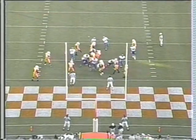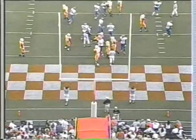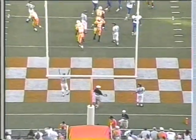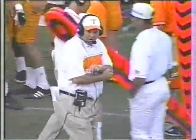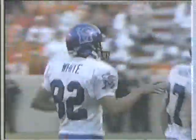Here's the snap. They do kick it, and it's up there, and it is good. And we've got ourselves a tie ball game, 10-10. Guys, Ken Catane has 3 catches for 116 yards. He's got more offense than the entire Tennessee team.